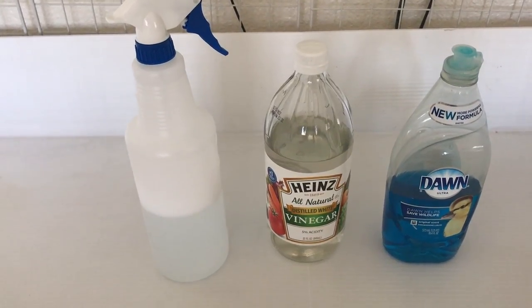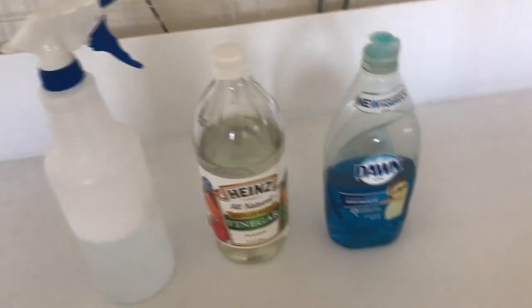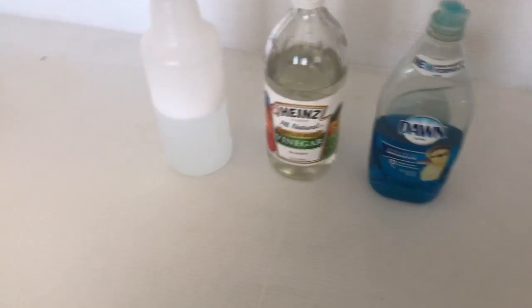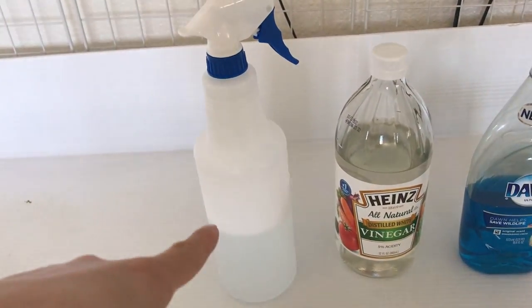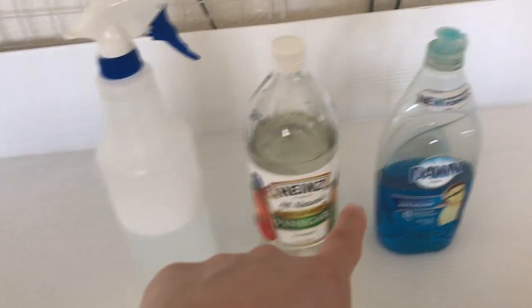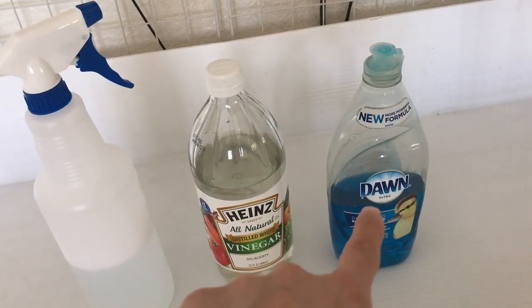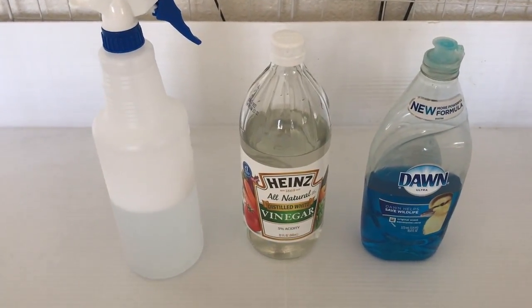Now I'm going to use a diluted vinegar mixture to get all of the stains and tough spots out, because as you can see, he does have certain parts of his cage that he likes to go potty in more than others, so I have to go in and wipe all of that down. So I'm going to be using a mixture of a cup of water, a cup of white distilled vinegar, and then just a couple of drops of Dawn dish soap to really help scrub those stains out.